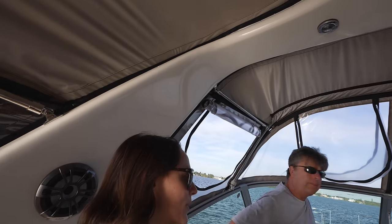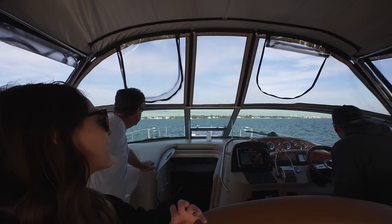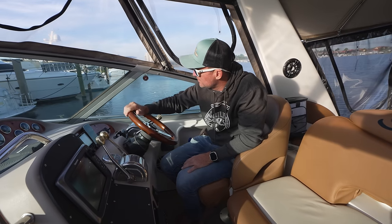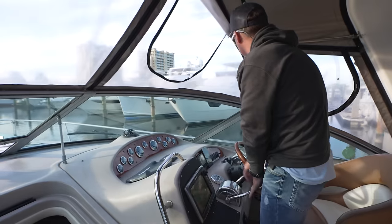I'm a little disappointed, though, that we didn't find any dolphins. We saw some, but we didn't. I guess that's true. It's Jorge's boat. So we're on this dock up here? Keep going.